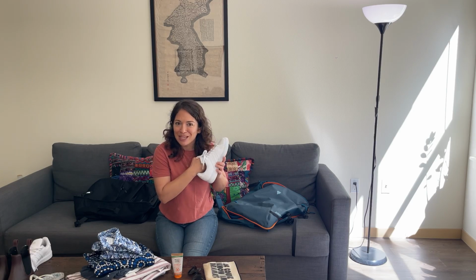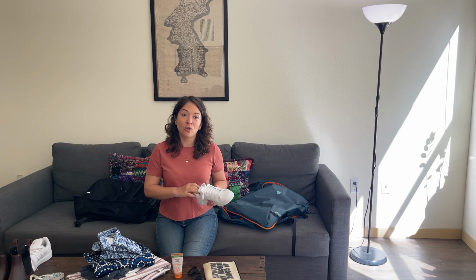Just always make sure that you give your shoes a little shake before you put them on when you're in the desert, because scorpions like to tuck themselves in there. You don't have to worry about that at the resorts, but if you're staying in an Airbnb around Todos Santos especially, or that sort of coastal region, you may spot a scorpion or two.